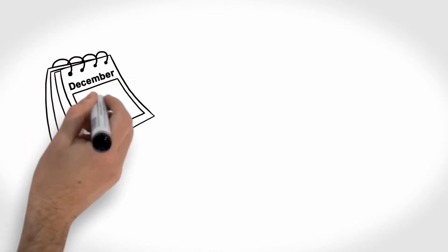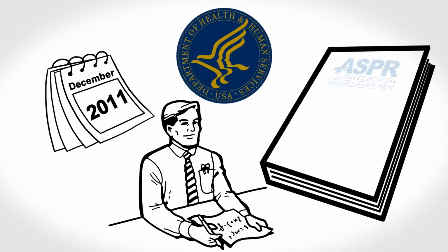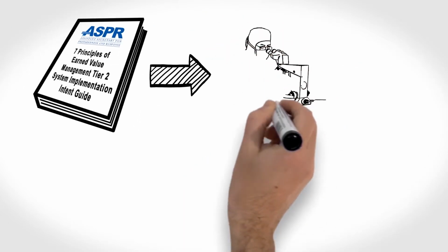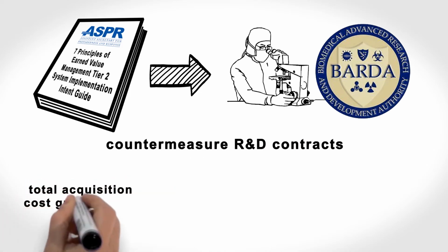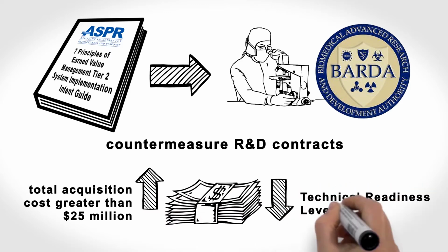In December 2011, the Assistant Secretary for Preparedness and Response, or ASPR, issued the 7 Principles of Earned Value Management Tier 2 System Implementation Intent Guide. This guide is primarily used for Biomedical Advanced Research and Development Authority, or BARDA, countermeasure R&D contracts that have a total acquisition cost greater than $25 million and a technical readiness level of less than 7.